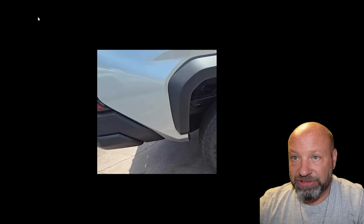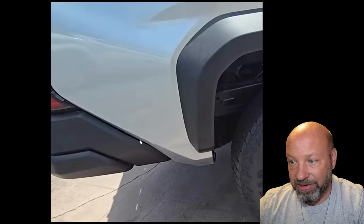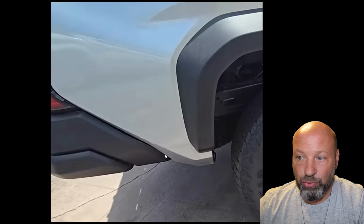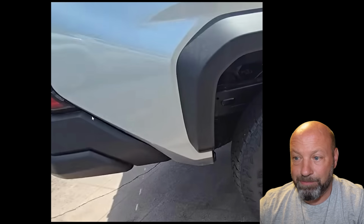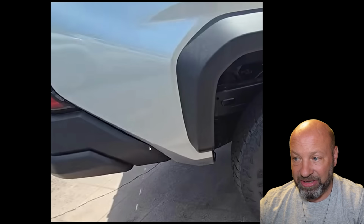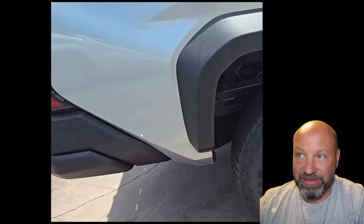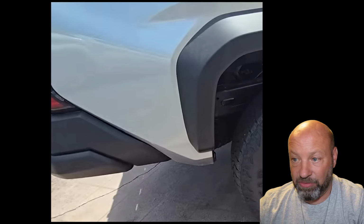This gap here, notice this gap on here is very small on this side. See how this is not too bad right here? On the other side, it's huge. You can actually even see light through it. It's massive. I do not like the gaps that are all around this truck. It catches my eye like crazy, these things that are just bugging me on there. But the fit and finish definitely leaves a lot to be desired on here. You'll see some more examples of that.